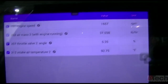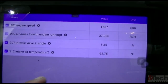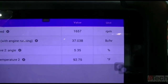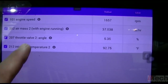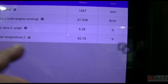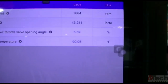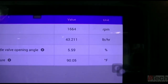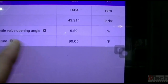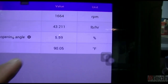So I wanted to show you some of the screenshots I was talking about. I got them off camera, but just for comparison. This one I was trying to hold the idle up at about 16, and this is bank 2. The flow is 37.0, temperature 92, throttle 5.3. And for comparison at the same time, the temperature again on bank 2 was higher, so let's see. We'll go, okay, so 37.0, 38.